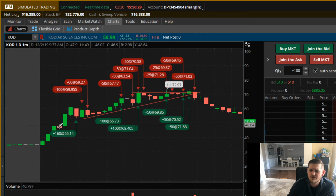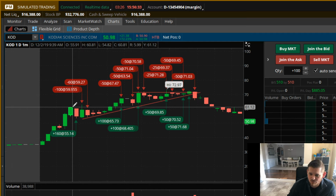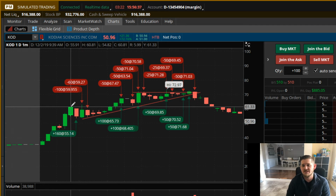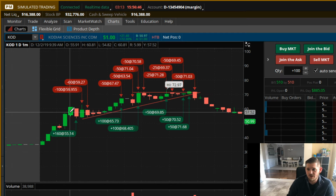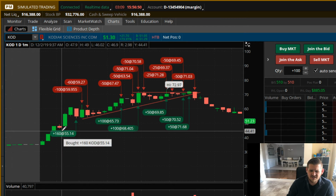Then it resumes, consolidates a little bit, pops up, gets halted again at 61. And right here, I'm like, oh, well, I'm interested. The stock ran from $34 to $60 or $61, and it's already been halted twice. So I'm like, this thing could go to 100. I'm going to jump in with 160 shares. I think that was right around $10,000.